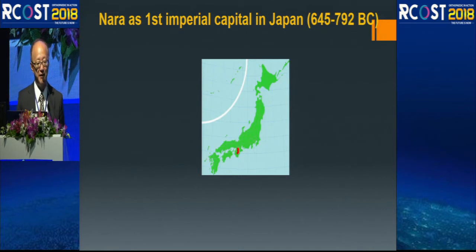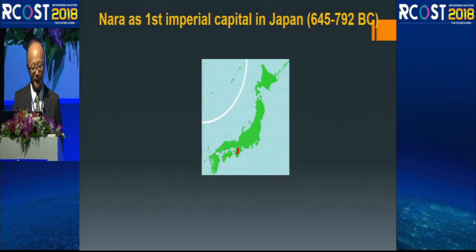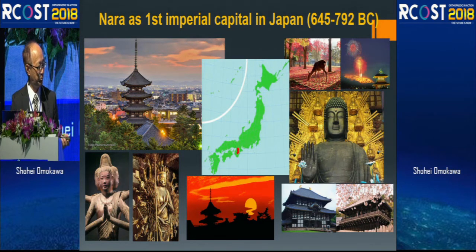I came from Nara, the first imperial capital in Japan, centrally located. A long time ago, we have many temples, as you know, and you can stop in Nara when you come to Japan to see the many Buddha. Here, the big Buddha.